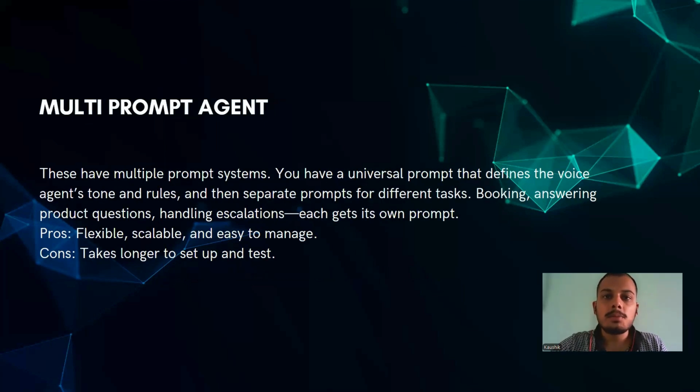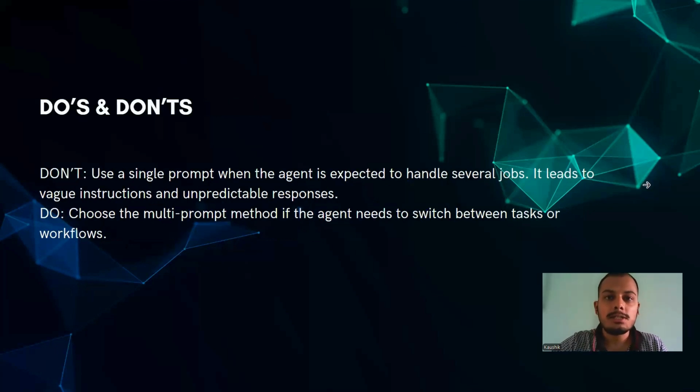While talking about multiple prompt agents, you have a universal prompt that defines the voice agent's tone and the rules, and then separate prompts for different tasks: booking, reservations, product questions, handling escalations. Each gets its own prompt. Now, it's also important to understand the do's and don'ts. If you want the AI agent to switch between tasks or workflows, it's better to have multiple prompt agents activated. And if you have several workflows to finish, single prompt agents are never recommended.